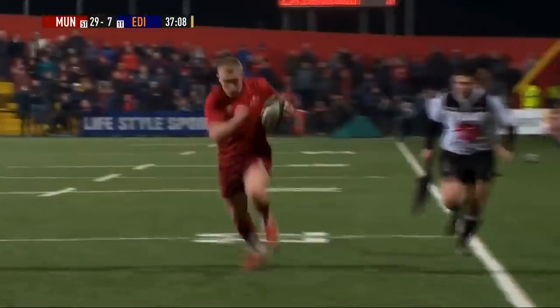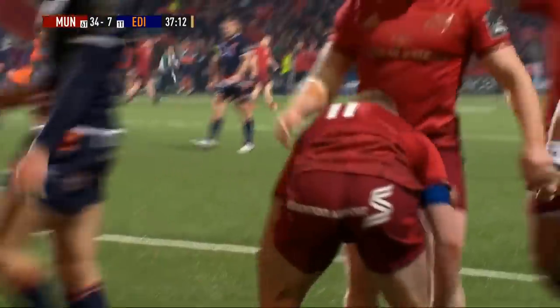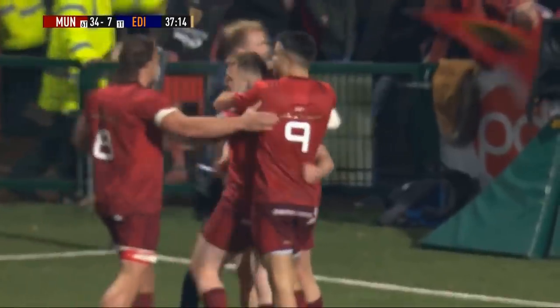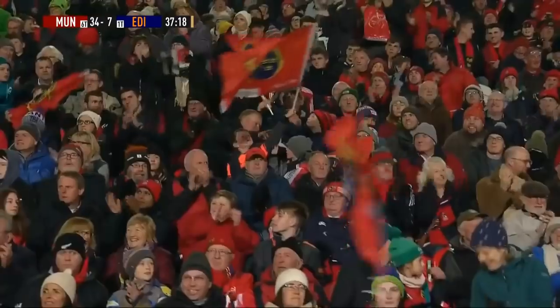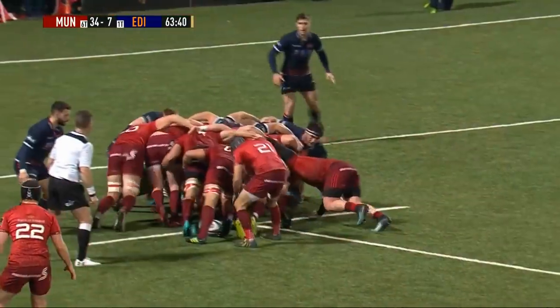it on at pace, and it's Earls, and he's going for the hat-trick, and he cruises in, and Keith Earls gets his hat-trick of tries. 3 tries in the space of 8 minutes for the dynamic winger. Line side move. Who's it?